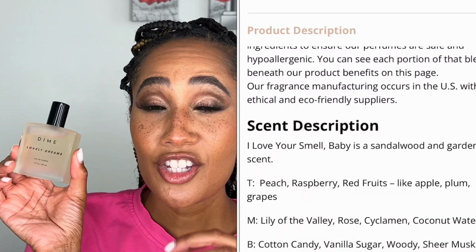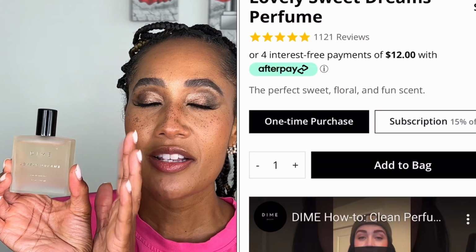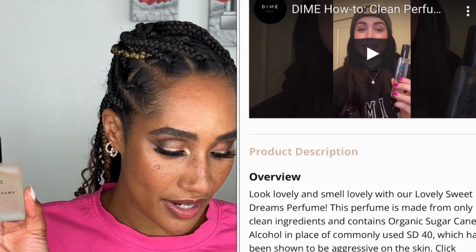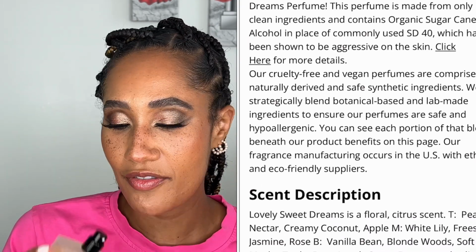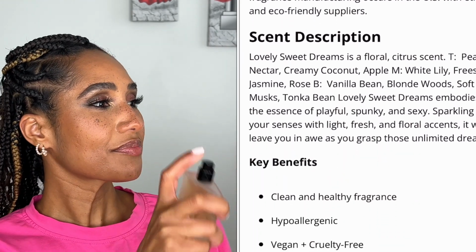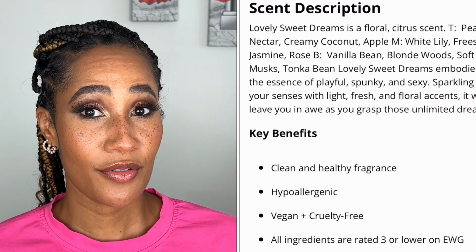And then the last newest scent to me is Lovely Dreams, and they started having this new packaging, so the quality of the scents are going to be the same. The packaging is going to be different. And this one, when I say my least favorite, it's just my least favorite out of the 4, but I still enjoy it. So not least favorite because I don't like it. It's just my least favorite, but it smells so good.